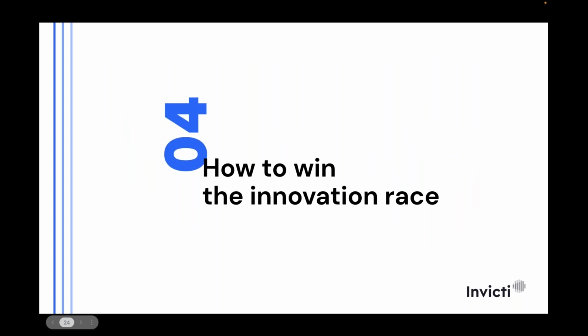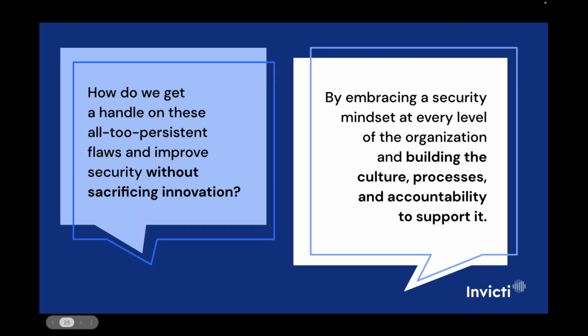So I'm sure all of you would know what to do. How do we keep these vulnerabilities at bay without sacrificing innovation? Without being a blocker to product releases and to competitive success in the marketplace? So here at Invicti, it's our belief that every organization is capable of unlocking innovation by weaving in security and making it part of everyone's job.